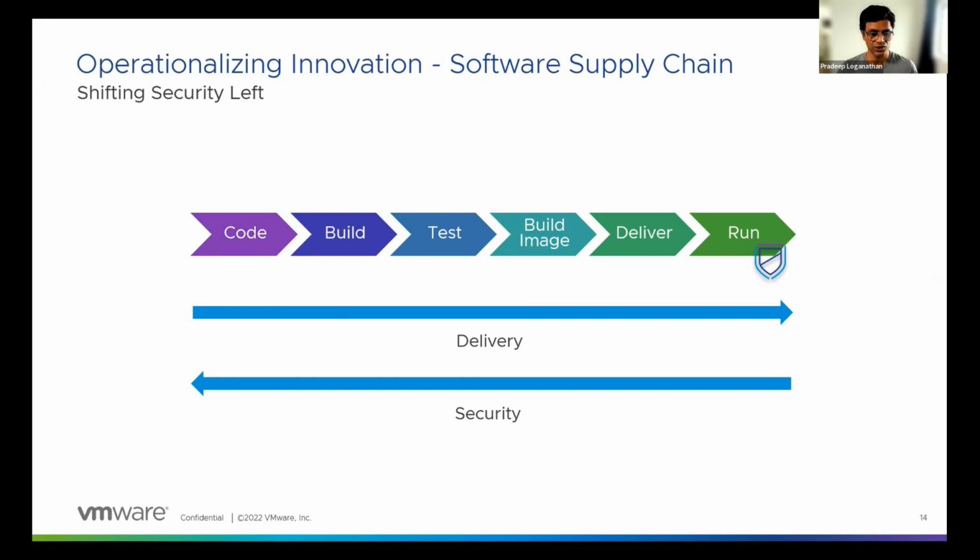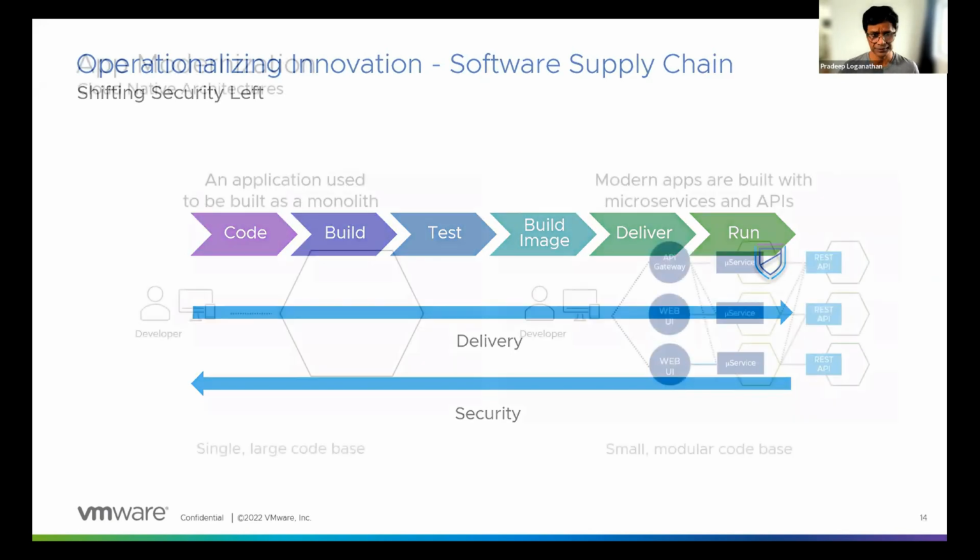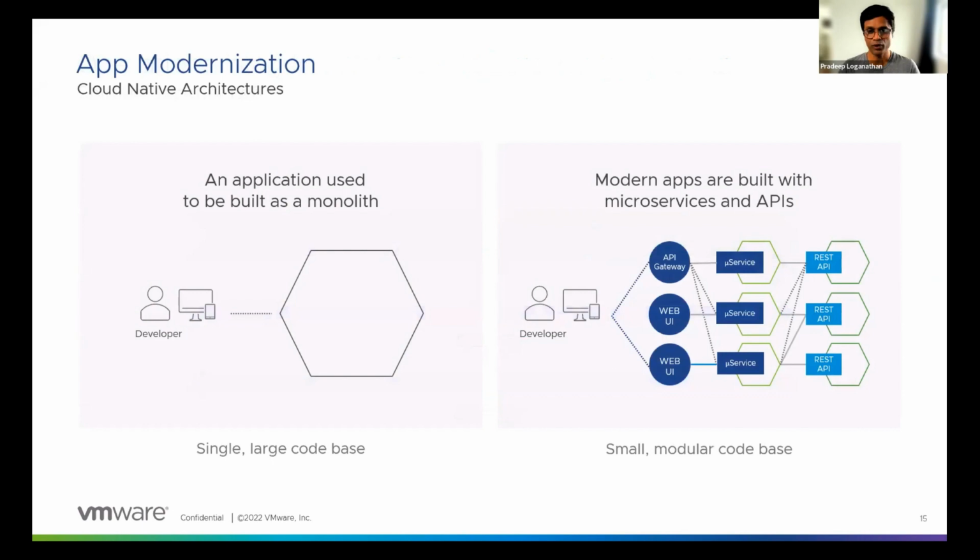There are various challenges in shifting security left, especially in a cloud-native world. Most brownfield app modernization programs involve moving from monolithic architectures to cloud-native architectures. We also have greenfield systems, where app modernization not only involves moving from a monolithic system, but also involves designing and building applications to be mobile first and cloud native.